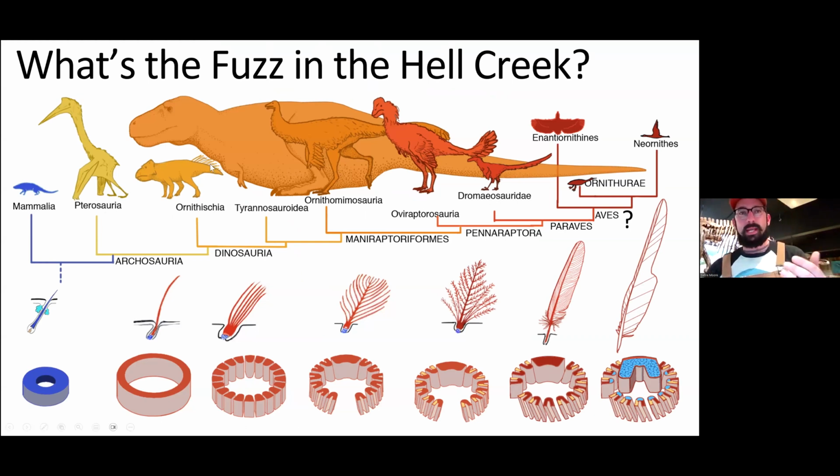So if you're looking at the fuzzy things that could be happening in the Hell Creek, we've got a lot of fun options here where enantiornithines and ornithurines, these are birds that are capable of flight, should be producing a pretty understandable feather. But we're also going to be running into a whole range of these more quote unquote primitive feather types. And I say primitive because they're maybe not full on bird flight feathers, but at this point in time, things have been feathered for a long time.